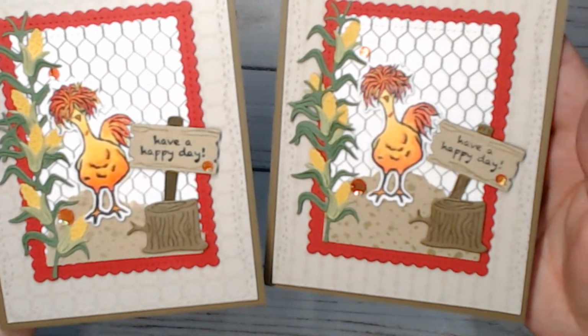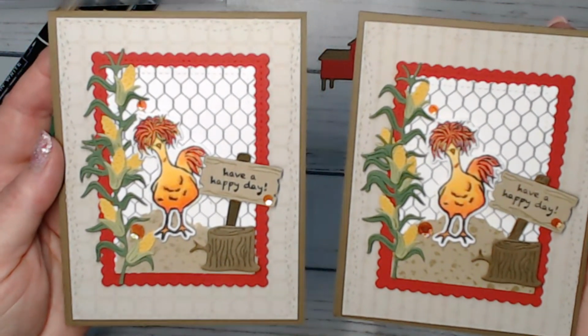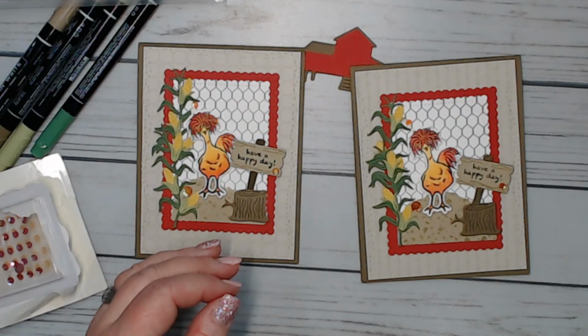Oops, see my camera. I got to get used to my new angle, you guys. I love my new setup. I love the lighting and everything is great. I just have to get used to my camera is a little more to the left than I'm used to. So it's more over here, and I tend to be this way a little bit more. So I'm getting used to it. Bear with me.